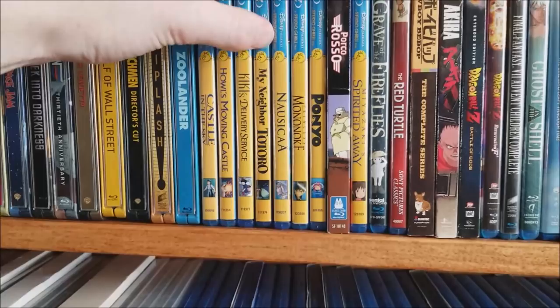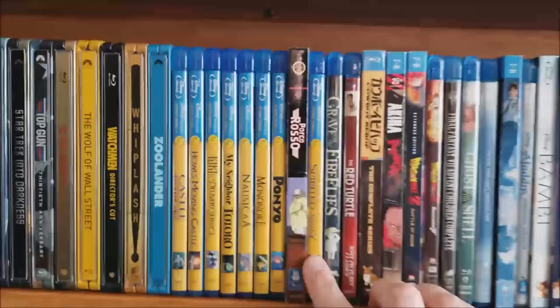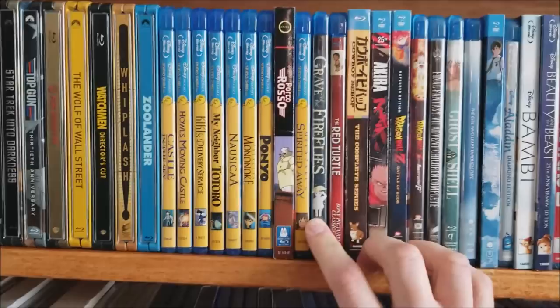Mononoke, probably my favorite one, Ponyo, Porco Rosso, which I really recently just watched and loved it, Spirited Away, obviously one of the best, Grave of the Fireflies, the saddest, The Red Turtle, fantastic movie.